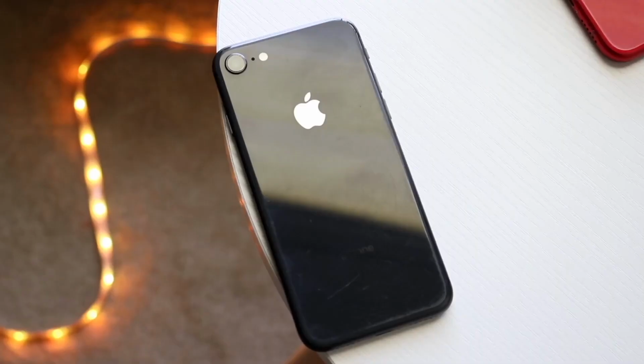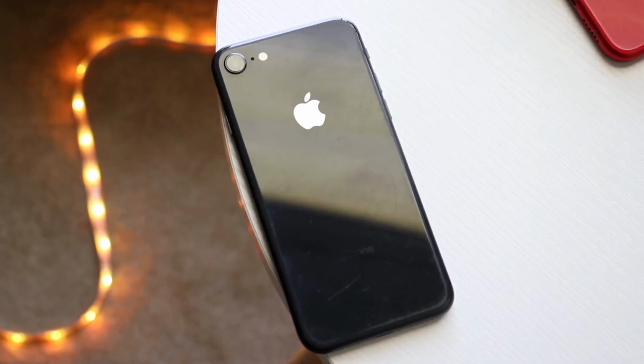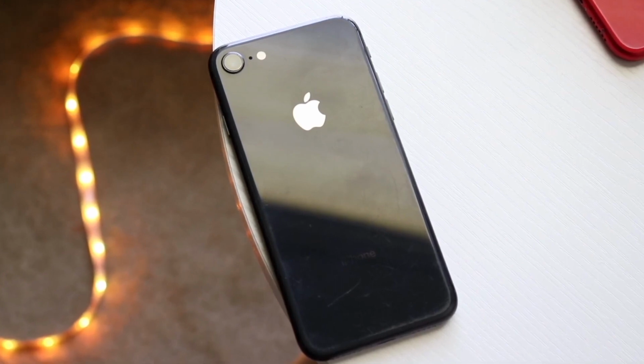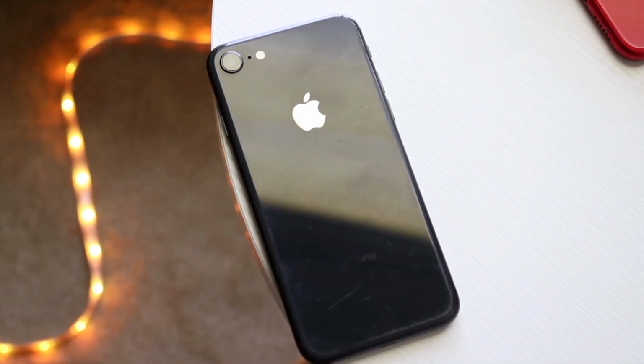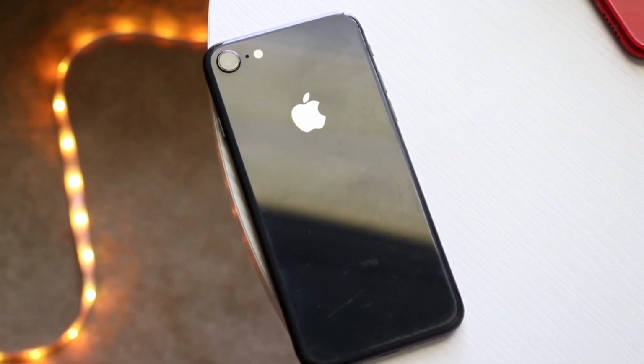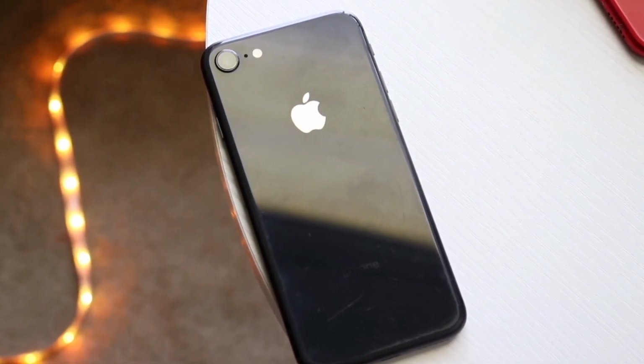We still have the home button on the front too, which is okay, and nothing else really on the front. On the bottom, we have that Lightning port, which I think is pretty cool. Having that Lightning port is awesome. It looks like it's going to be switching to USB-C soon, but regardless, very good still. And on the back, we have this standard glass back.